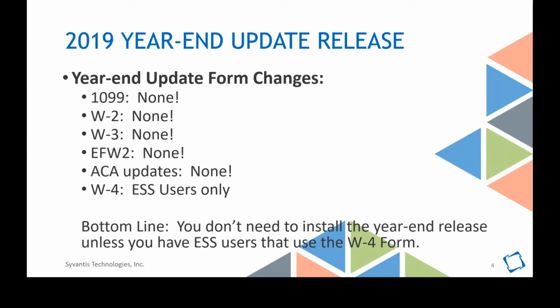So what we're going to do is email the ESS customers that we know of that are using ESS. We're going to email each of the people responsible for payroll and schedule a year-end update for you. But for everyone else, you won't need to worry about it because you're not going to have any updates. So we won't have to worry about year-end update.